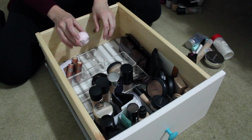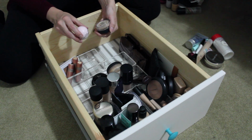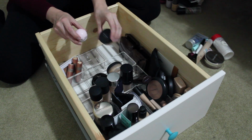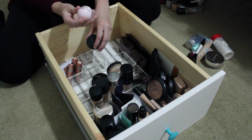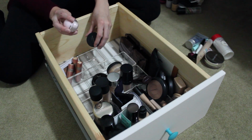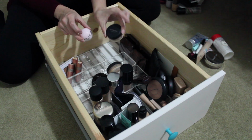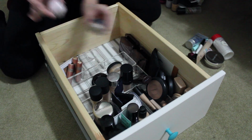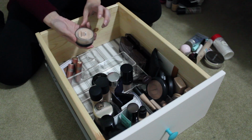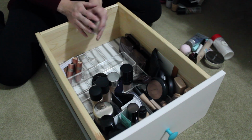Then we have Benefit Powder Flage. I have the Bare Minerals Well Rested, and I prefer the Well Rested. It gives additional coverage while brightening the area. So I'm actually going to move this one along and give it to somebody who can use it. I love this, and it's been discontinued, but I don't need it. I've replaced it with something that I like better, so I'm going to keep the Well Rested over this. Then I have my Bare Minerals mineral foundation, which I'll keep because I like that.